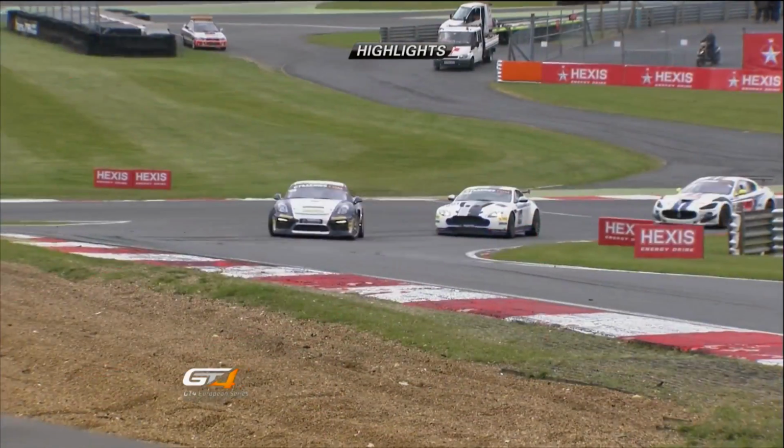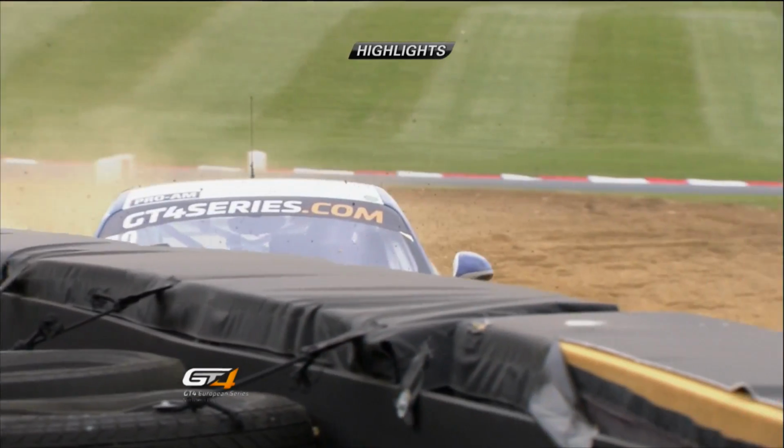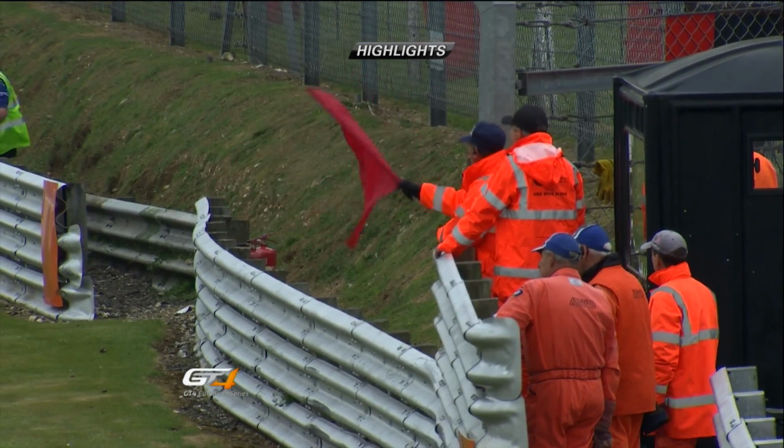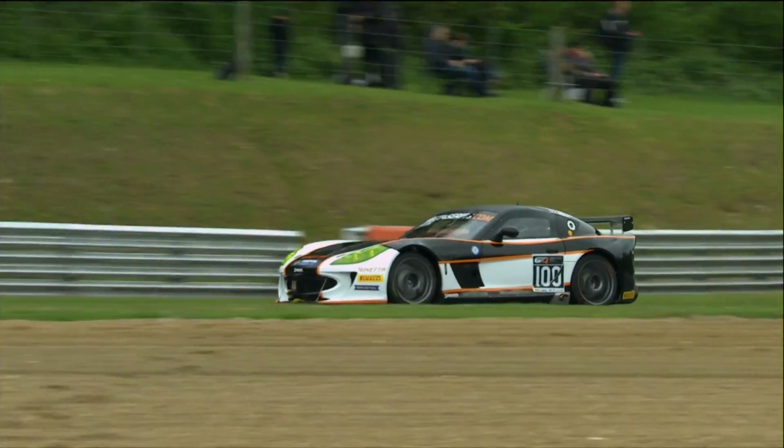And there, late in the race at Druids, bit of contact, more contact there, puncture, but nothing could derail the number 100 Ginetta G55. Charlie Robertson and Tom Hibbert, two wins at Brands Hatch.